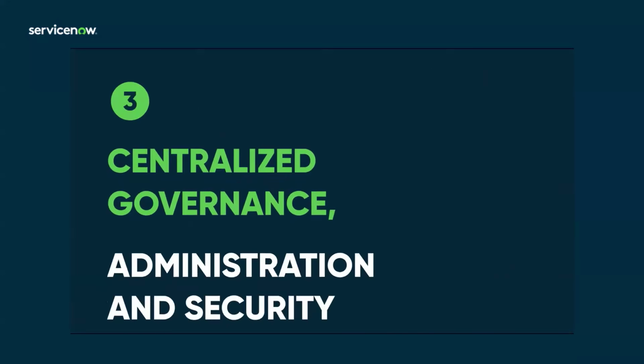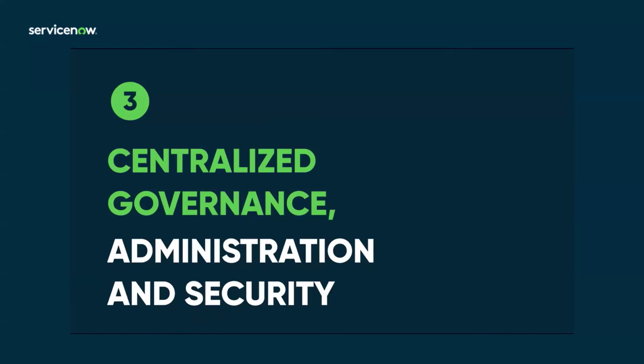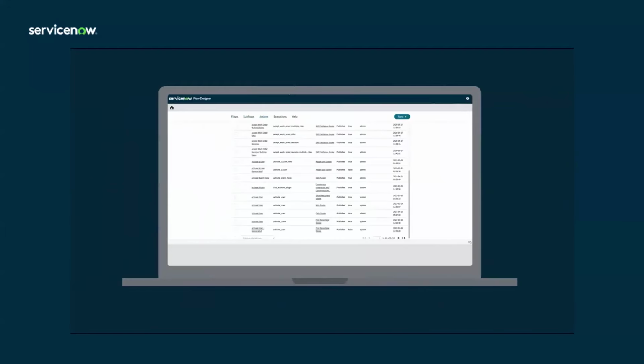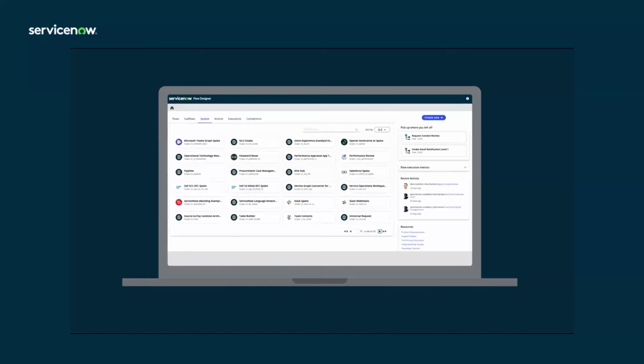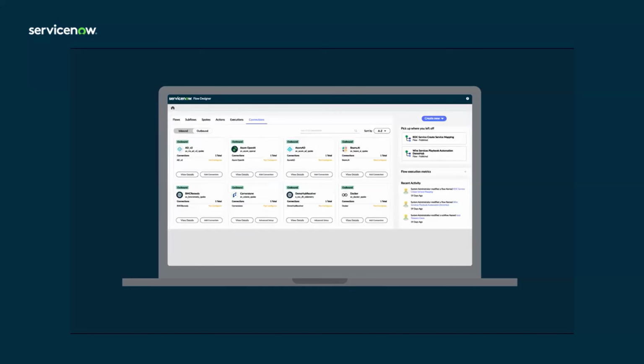Centralized governance, administration, and security. These are critical issues for every enterprise architecture and integration team. With Integration Hub, these teams can centrally administer and govern all aspects of ServiceNow integrations. In one place, in one standard framework, Flow Designer. The Integration Hub Connections Dashboard enables admins to manage all connections through a single interface.